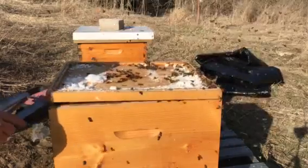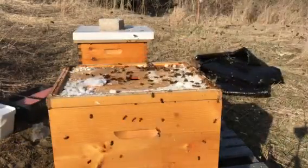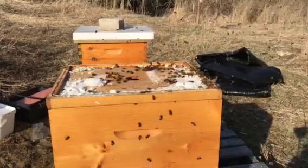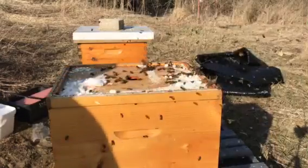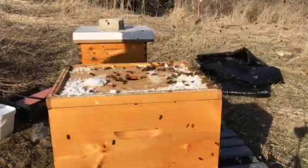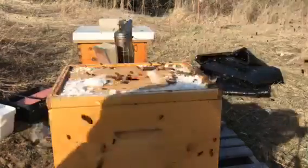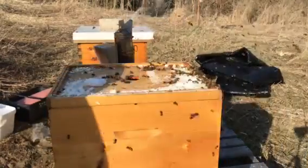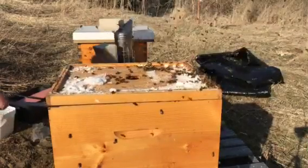These bees are starting to get not happy too. They're starting to come at me pretty good. So we'll just let the smoke do its thing and hope that at some point they realize I come in peace. I'd rather not go in pieces. You know what I mean? Okay, so let's see what we got here. I got the feeling these bees are not going to be happy.